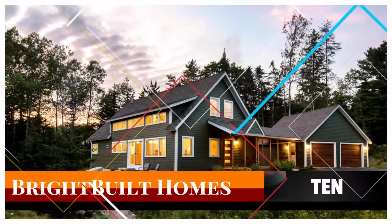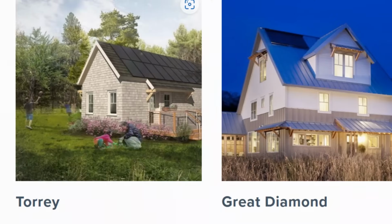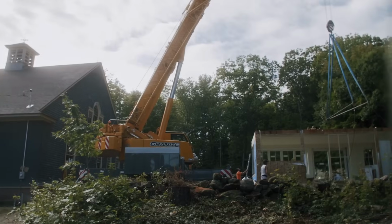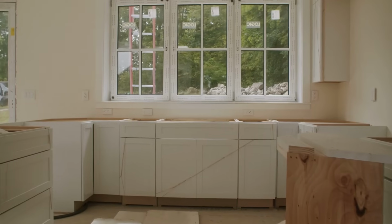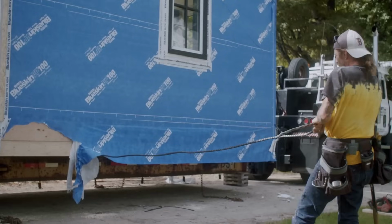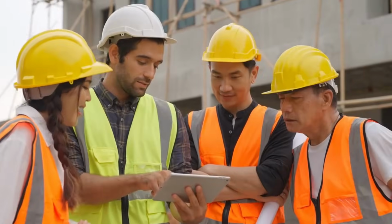Number 10, Bright Built Homes. Bright Built Homes is another New England-based company focused on building net zero energy prefabricated homes. They have 9 designs to choose from, many of which look like traditionally built homes. But their modular construction means that they are available at an affordable price. They use all low VOC finishes and Energy Star rated fixtures. You can choose sustainable flooring and install the best water-saving showerhead to make your home even more eco-friendly. The base price of Bright Built Homes is $275 to $325 per square foot.